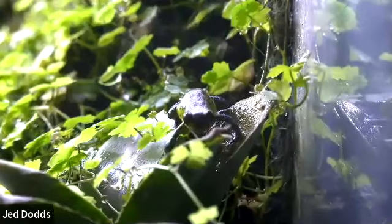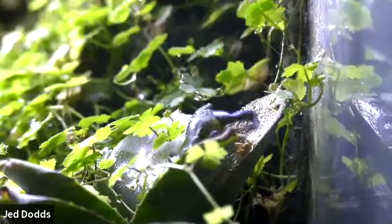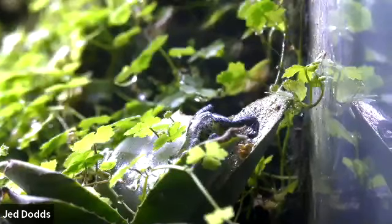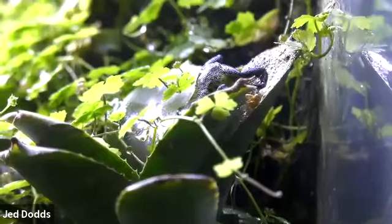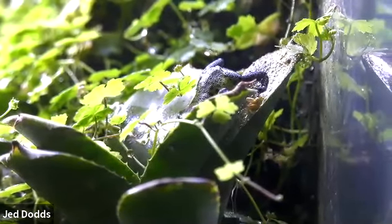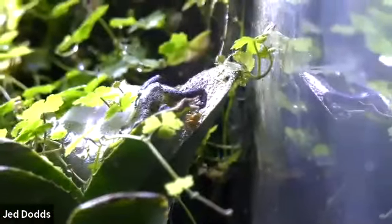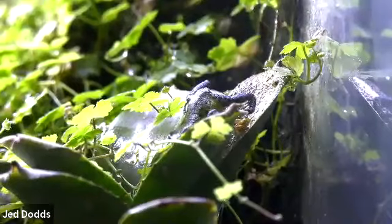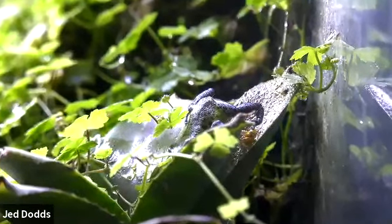And in the center of these plants, especially in the wild, would be small pools of water. Now these would be teeming with a variety of different species that they would be eating out in the wild. So tiny little microfauna, tiny little bugs, and then also species of plant like algae that these tadpoles would be eating. But here in our tank, we don't have quite that variety of species.